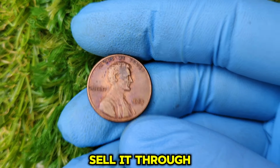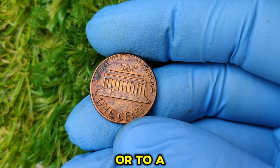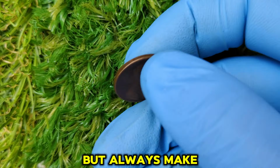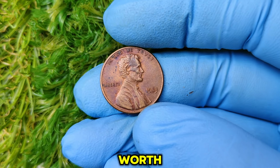You can also sell it through auction houses, online marketplaces like eBay, or to a trusted coin dealer. But always make sure to get your coin appraised first so you don't sell it for less than it's worth.